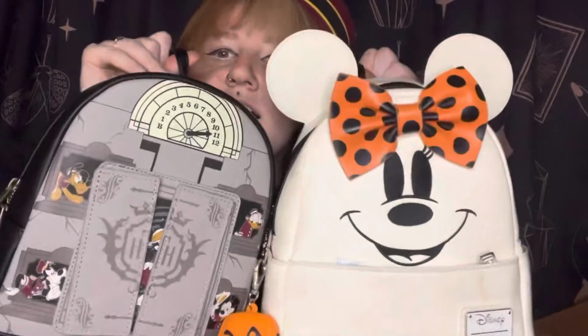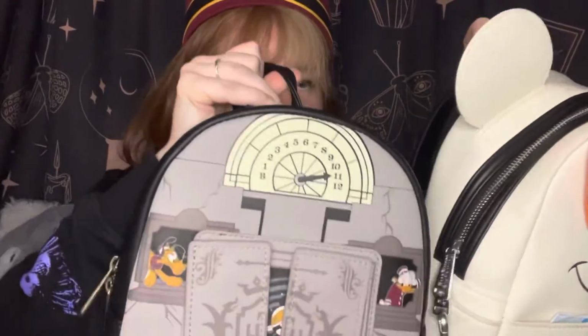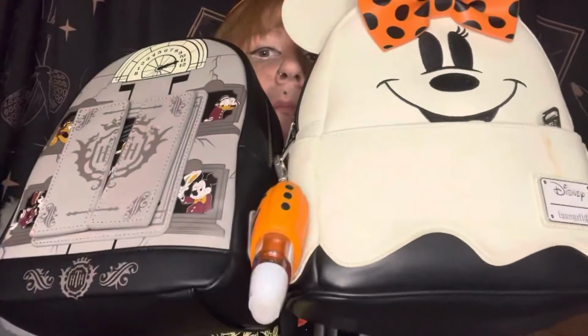Ooh. So I grabbed my other Loungefly so I can compare the sizes. All right, so this is my Loungefly that I've been using on the reg. Comparatively, I think this one is smaller. It is a little bit smaller, which is interesting because there's no extra pockets and it's smaller than your average Loungefly. Not sure how I feel about that just yet, but beggars can't be choosers. I am so excited to have a piece of Tower of Terror that I can have with me at all times.